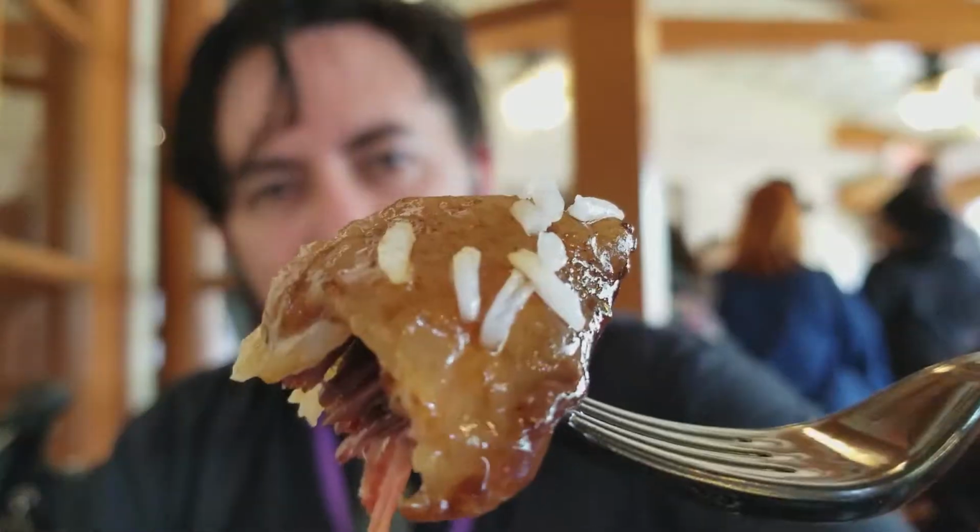There's the second thing we're trying now, which is the boysenberry short rib. So let me get into that. Nice fatty piece of meat. Let's try this. Oh my God. It's tender. Falls right off the bone. The sauce is really good. The sauce is sweet. Can't really taste the boysenberry in it, but it's really, really good.